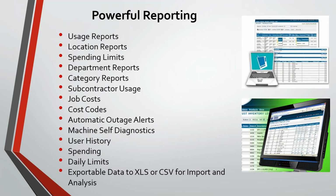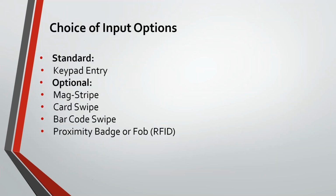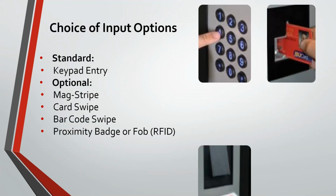And I'd be more than happy, if anyone's interested, to do a more in-depth video on how the software works or what some of the features are. I could really do a separate video just for that. It's very powerful overall. How do we give guys access to the machine?